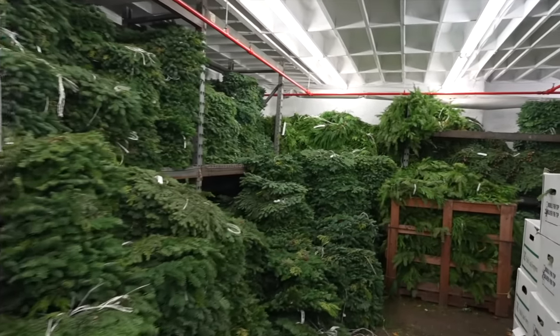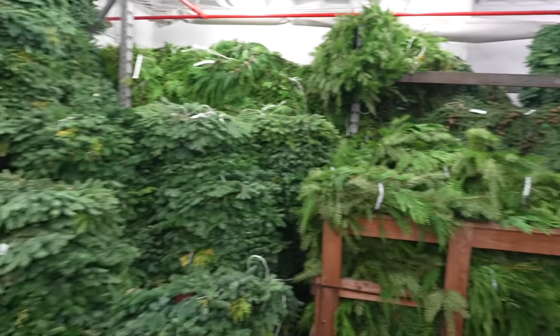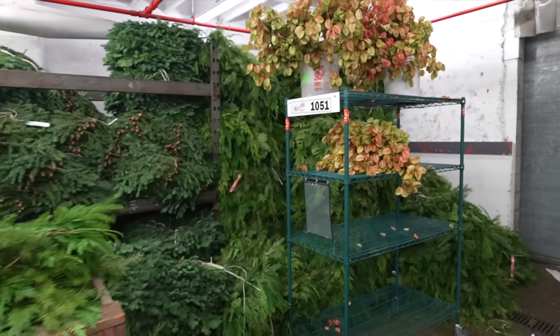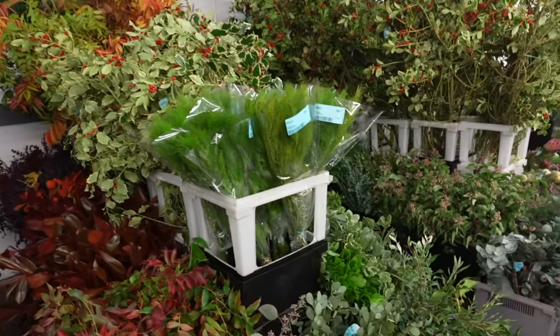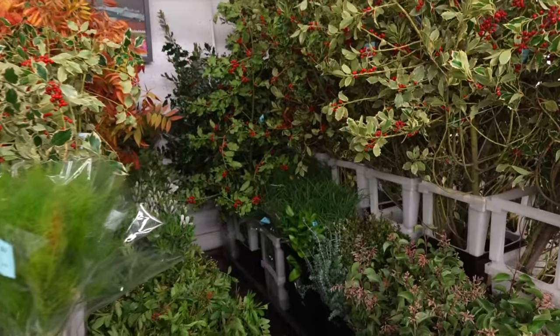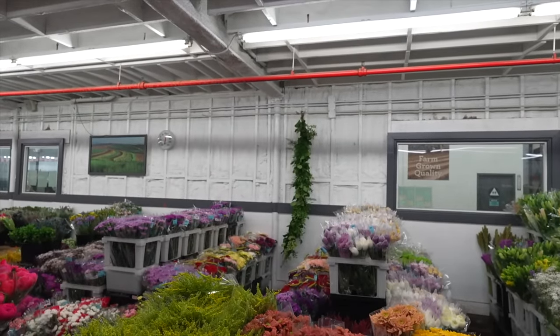Look what they have back here for Christmas. Look at all these wreaths and stuff, you guys. Oh my gosh. It smells so good back here. Look how beautiful these are. Wow. It is crazy to me that there are this many beautiful different flowers in the world. Like, are you kidding? The garland there is so pretty.